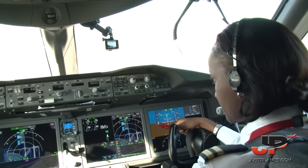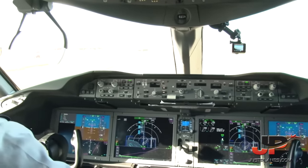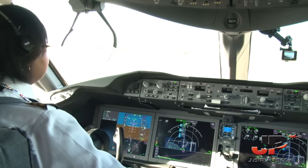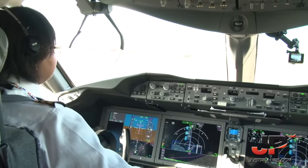Okay, so I'll right take L now. Sorry, heading select. And you'll turn me right toward Uplook and then you'll execute it in there. Yeah, copy. Cleared level 380, Kilo November Mike, departure runway 06, right turn. Right is clear. Thank you, and left is clear. Number 2 behind the Dreamliner. Kenya 470.